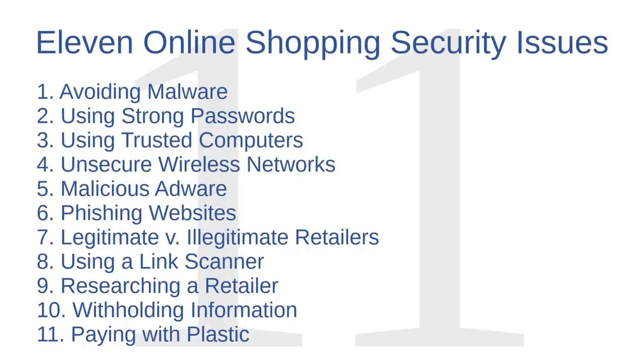Okay, that's all the advice I have for you with regards to online shopping. To briefly review, we addressed 11 issues: avoiding malware, using strong passwords, using trusted computers, avoiding unsecure wireless networks, avoiding malicious adware, avoiding phishing websites, distinguishing legitimate retailers from illegitimate ones, using a link scanner, researching a retailer, withholding information, and paying with plastic.